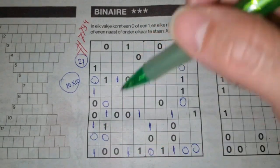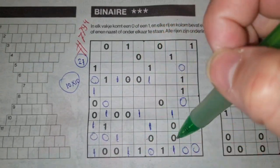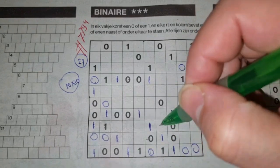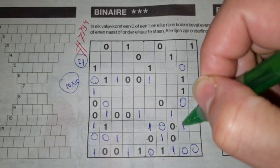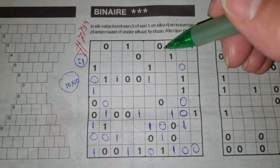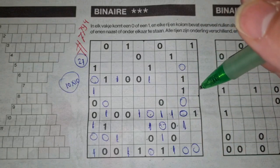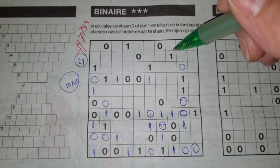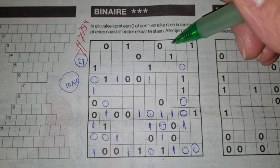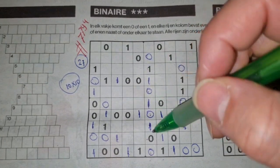Between two ones comes an O. Double O, here one, there one. Between two O's comes a one. Double one, here no, there no. Double O, here one, there one. Between two ones comes an O. Between two O's comes a one. Double one, here no, there no. Then, double one, here no, there no. Between two O's comes a one.